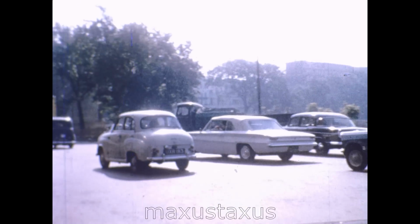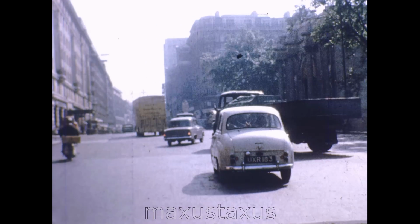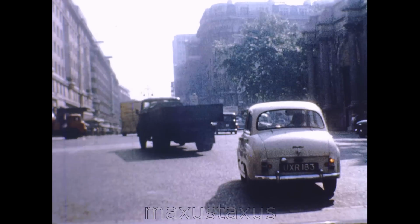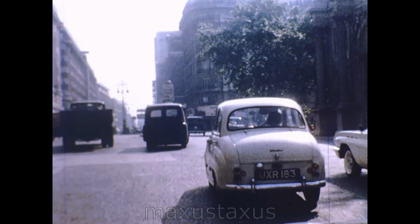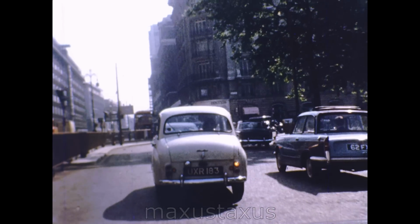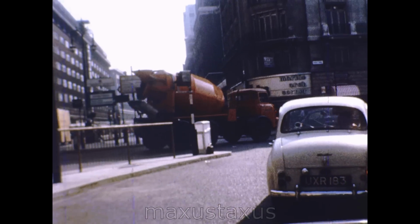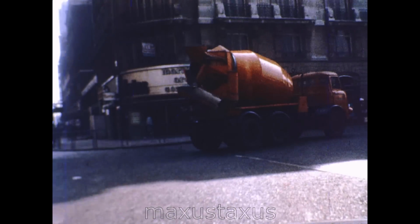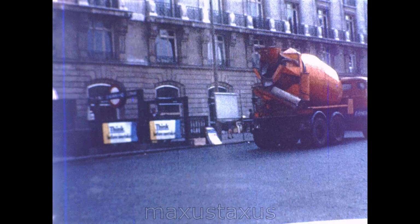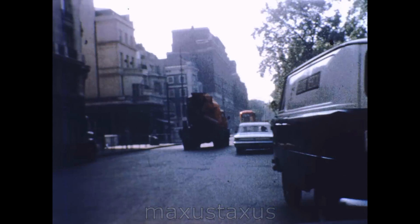Coming up to Marble Arch, and I'm going round the arch into the park. You have to keep an eye on traffic on all four sides of the car. Broken down van in the middle of the road, driver in front going to the right. I've got traffic on my right, so I'm keeping in this lane. You can't hurry under these circumstances.